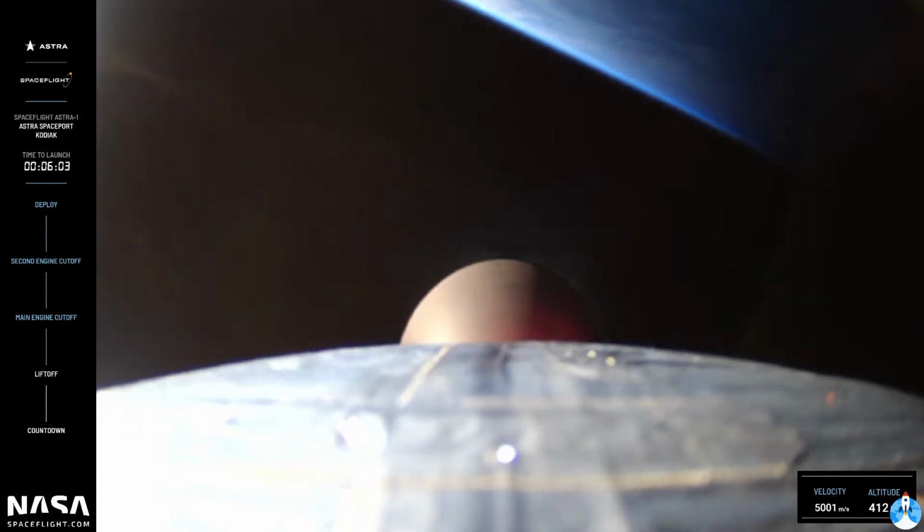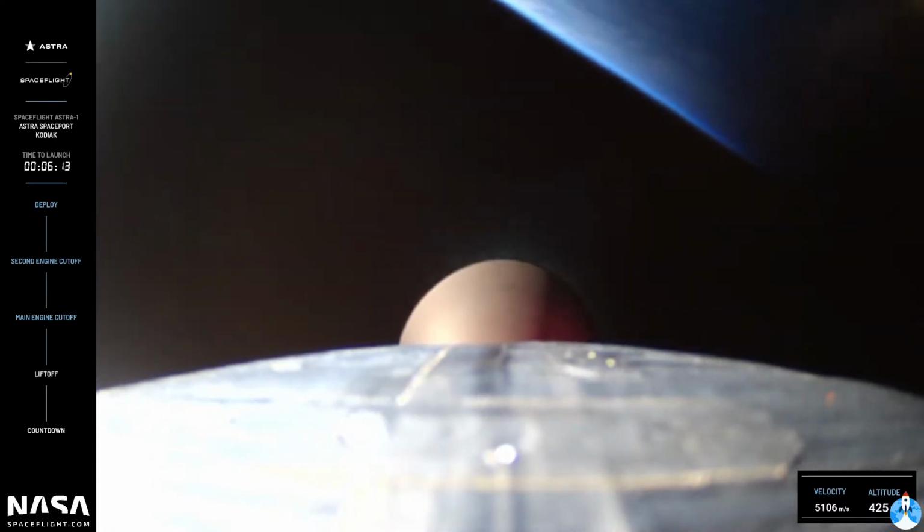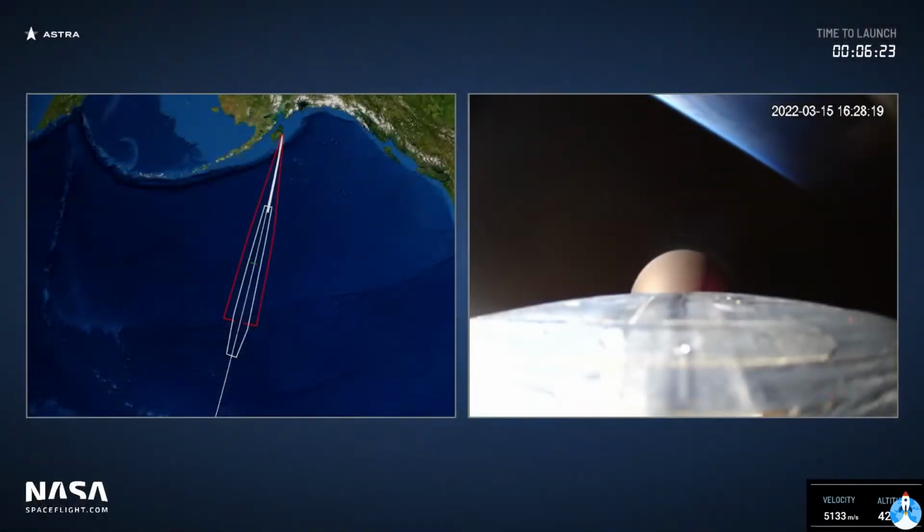T plus 6 minutes. We've crossed 400 kilometers in altitude. We have about 2.5 minutes remaining in the second stage flight. You see that engine bell glowing red hot as it burns. That is expected, of course. And a live telemetry view showing the trajectory south from Kodiak, Alaska, again towards that sun synchronous orbit, right down the middle so far. Over 6.5 minutes in the flight now, coming up on 450 kilometers in altitude, over 5 kilometers per second.